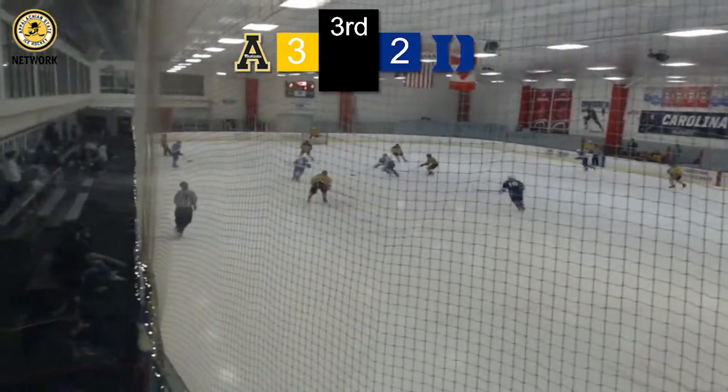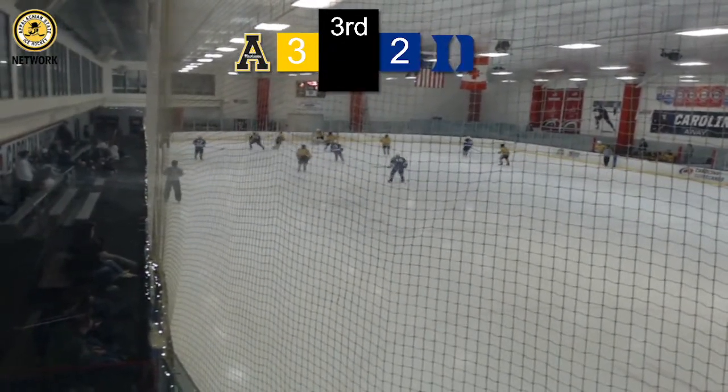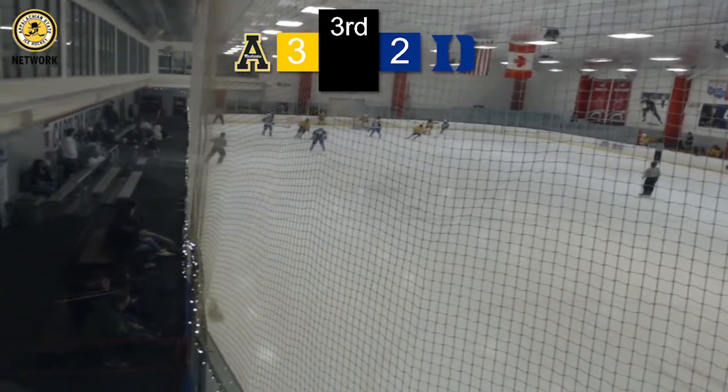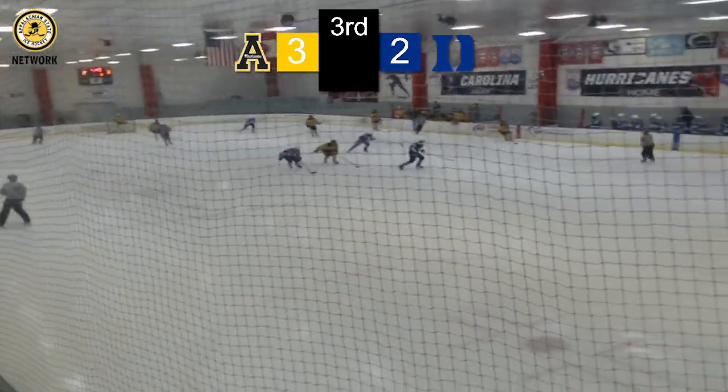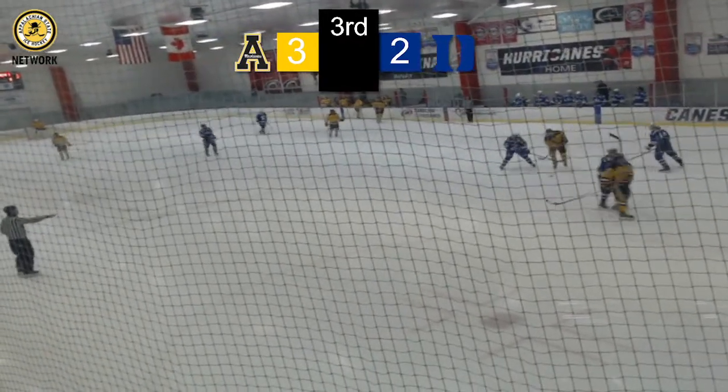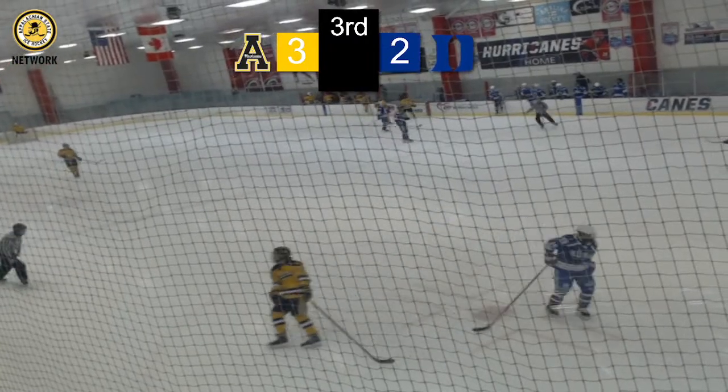Now 23 will step through neutral ice, get into the offensive zone. Shoots this off of Casper's skate. Chips this out front. Now Moffitt has it the other way. Here come the Mountaineers. He's got Wyatt Presley with him. They're offsides. Presley was motoring a little bit too hard.